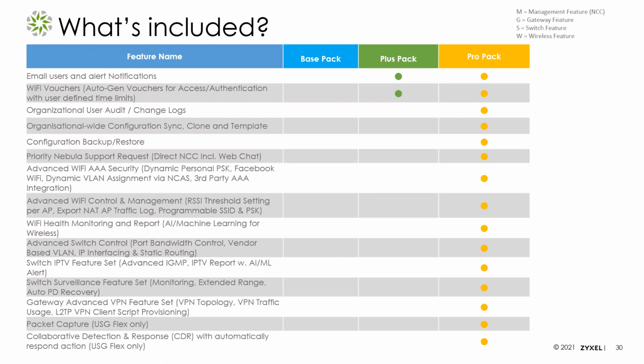We also have the ability to automatically assign VLANs on the switches to individual devices based on the first so many digits of their MAC address. So you can, for instance, say, okay, all of my IP phones are coming from this vendor. Here's this vendor's MAC ID. I just put in those first few digits that identify the vendor, and then any phone that gets plugged into the network would automatically get put onto the voice VLAN, for instance. And the ability to do packet captures through the cloud, that's something that requires the Pro Pack.